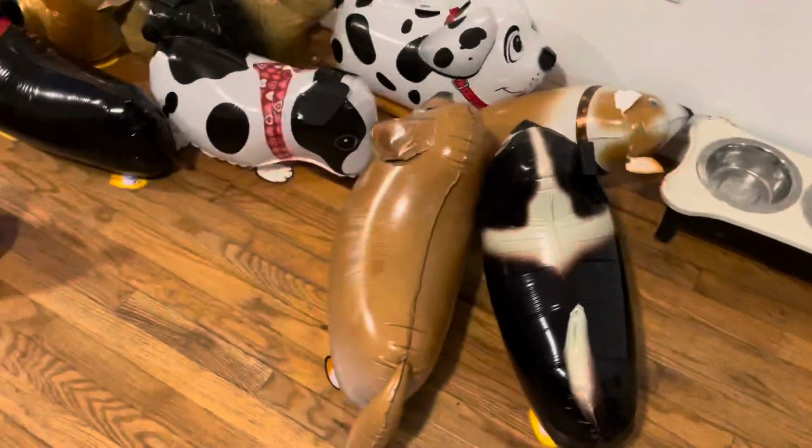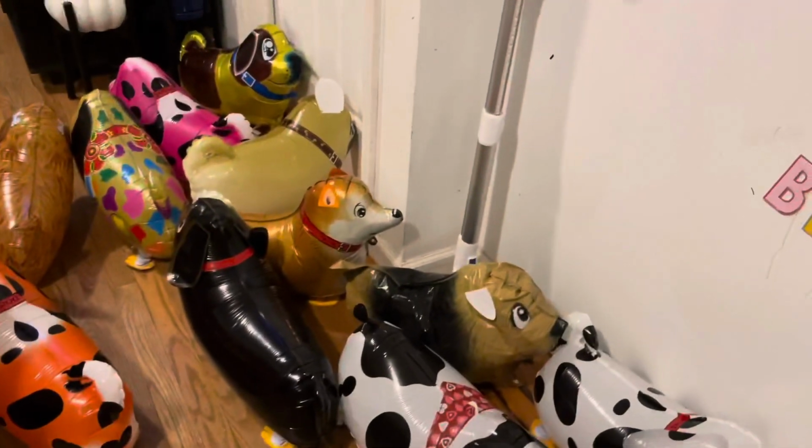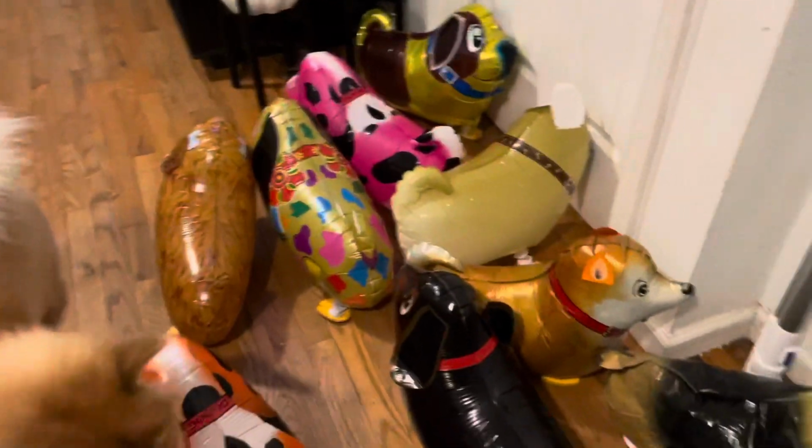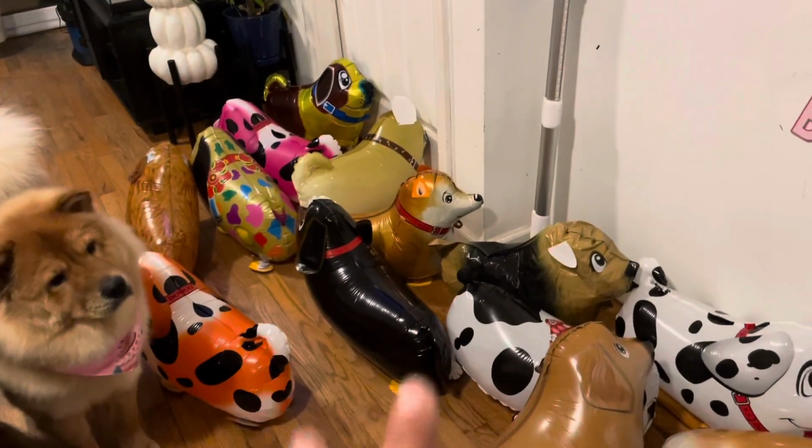And yeah, so I'm gonna show you guys. My boyfriend ordered some dog balloons off of Amazon, and it's freaking hilarious. We got a helium tank. So let me just show you guys. Hold on a second. So these are the balloons. They literally just stay standing up. They have the little feet. I'm going to link the balloon packet that he got down below.